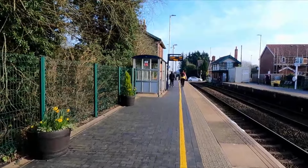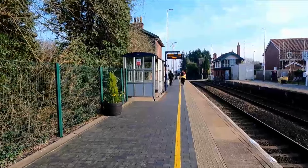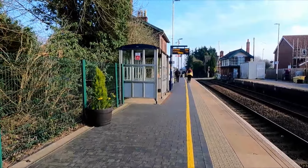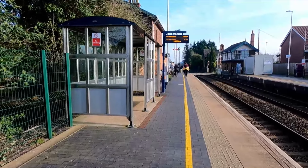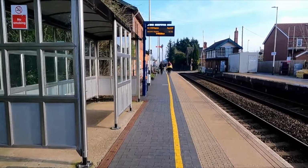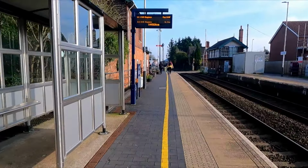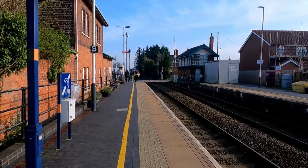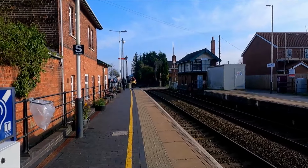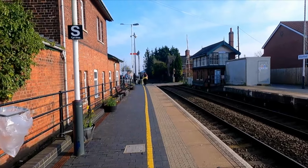Okay, so welcome to Wainfleet. This station serves Wainfleet All Saints, which is another village. It's a bit like Heckington. It's a big village, I believe, that serves an hourly service. A bit like all the other stations I've been to, Wainfleet does also have its own signal box, so that one does exist too. Now there is a little bit of history about this station.